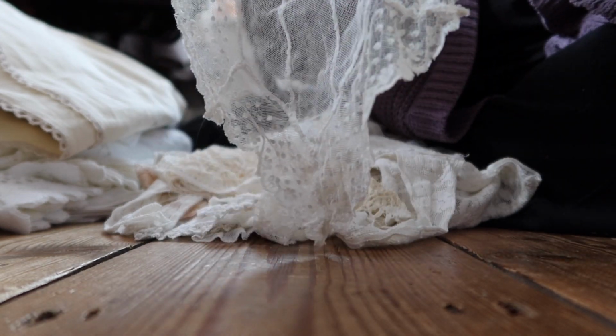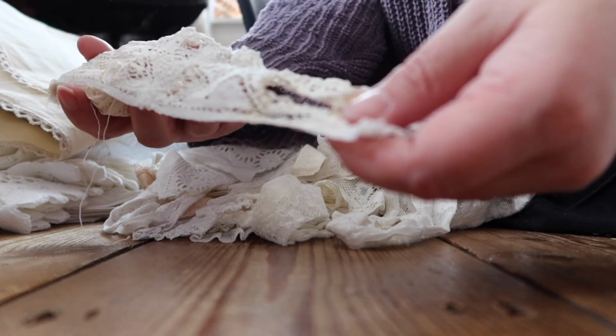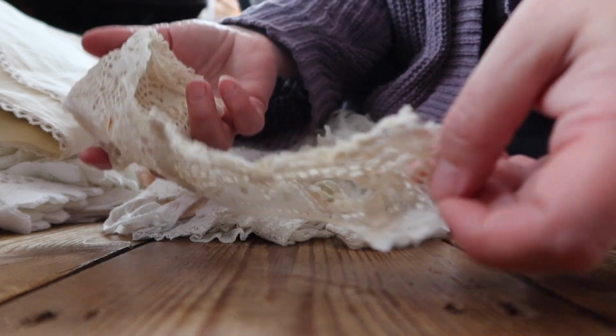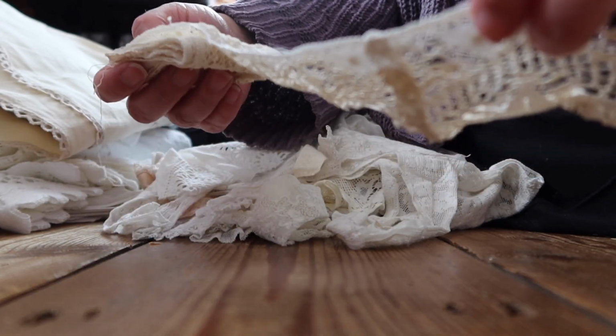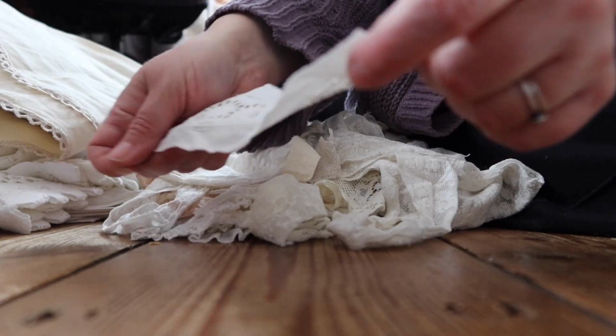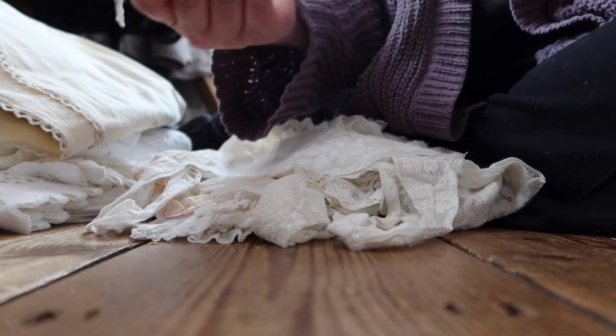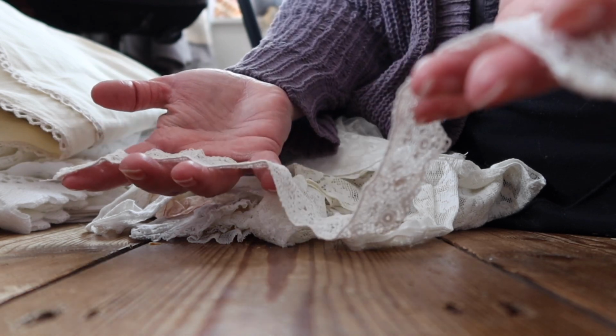Like a little necktie, neck scarf type thing. We've got some very old lace here, sadly a bit damaged, but yeah, that will make some lovely edging. Just a little piece of embroidery anglais, a little bit of lace there. This is curved, so it's probably a neckline.